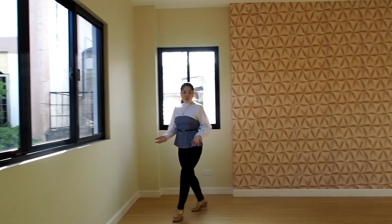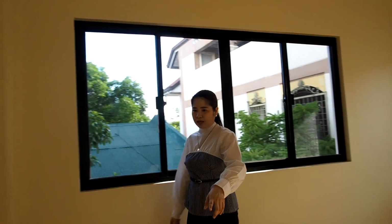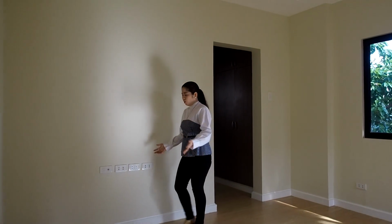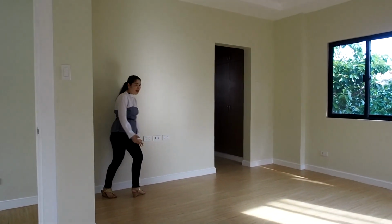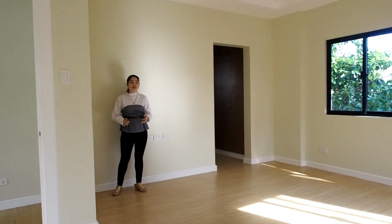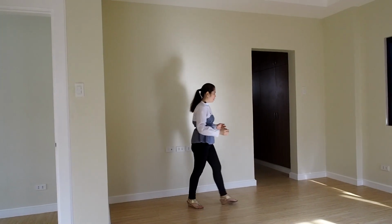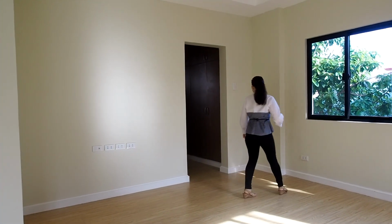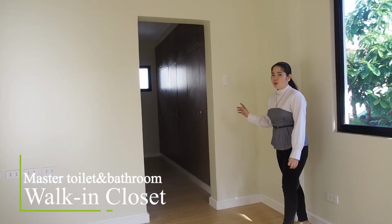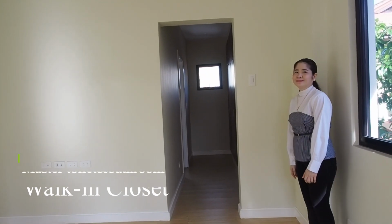So this is quite a good space. And this space, you have this little space here. This space can be your office or your TV area wherein you can watch your favorite Netflix series. You can just enjoy and relax just near your master's bedroom. And this is the way towards that master's toilet and bath. It has its walk-in closet up to the wall.